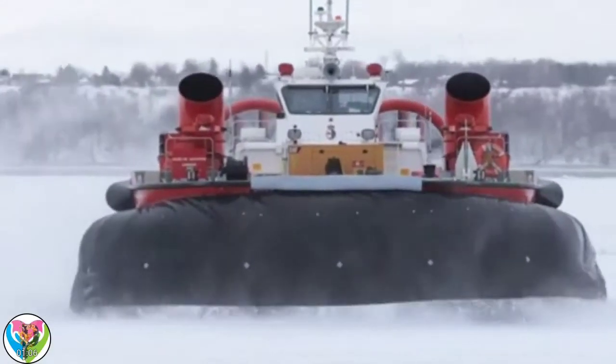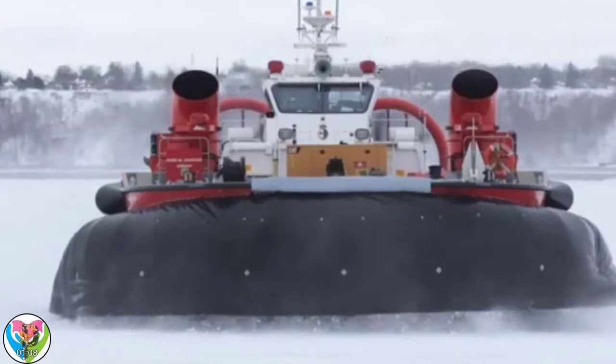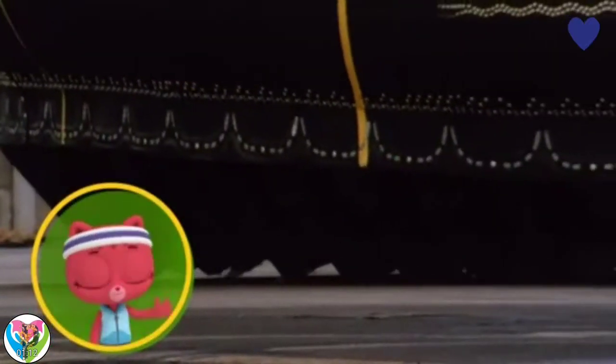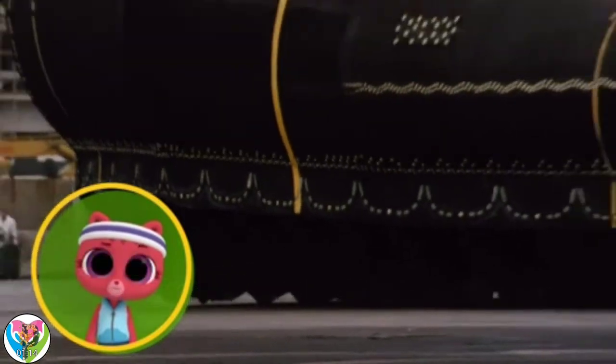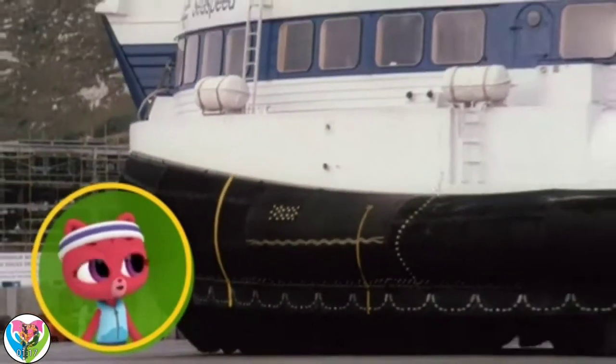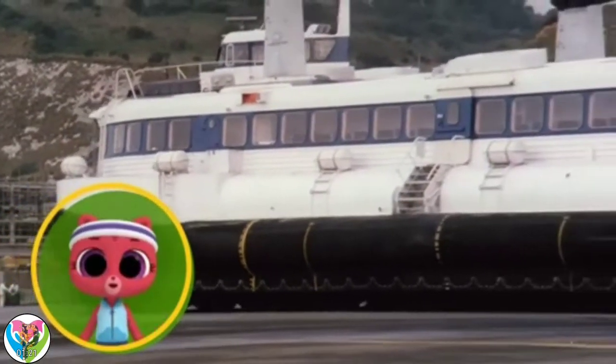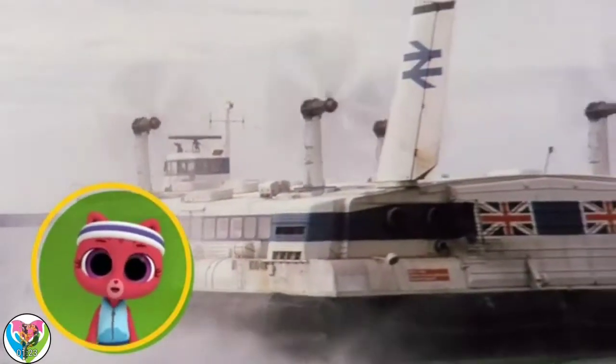Hovercraft are also known as ACVs, air cushioned vehicles. What's that? The bottom of a bouncy castle? You'll soon see, Lily. It's a hovercraft, a vehicle that can travel over water. How can it do that?